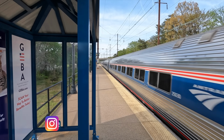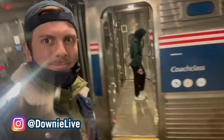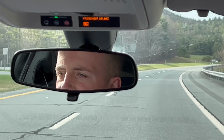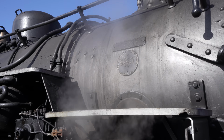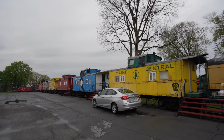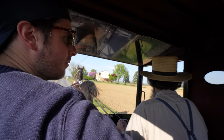So here's what you need to know, folks. Our friend Harvey is catching a train to meet us here, and the three of us are going on a road trip that Mike has planned. I don't really know where we're going, but what I do know is that we're going to ride on the oldest railroad in America, except he's booked us in a caboose for the night, and at some point we end up in an Amish buggy?